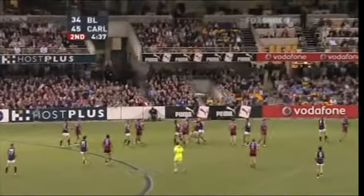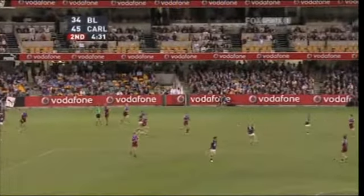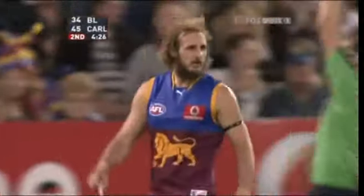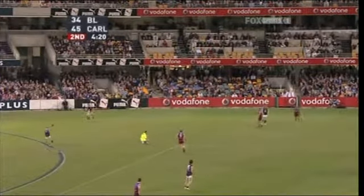Free kick here, Bryce Gibbs. Do not give him one in the stomach. No, you go for the stomach. No, do it again. Well, Travis Johnson's lost the plot here the last couple of minutes. Nothing too serious, but he's given away a free kick. That won't please Michael Voss.